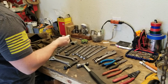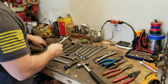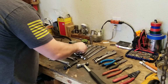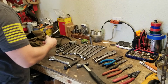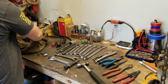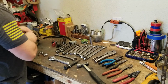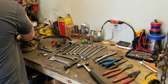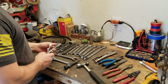That is a 20 mil deep well socket. This is an 18 mil. We'll put that there. And a 15 mil. That's there. There's a bunch of hose clamps. A stub Phillips head. 1/4 inch drive. 3/8 drive. Another crescent wrench.